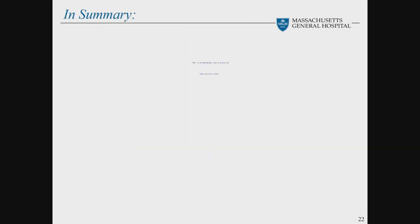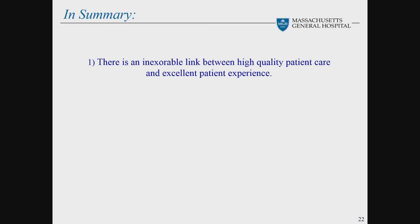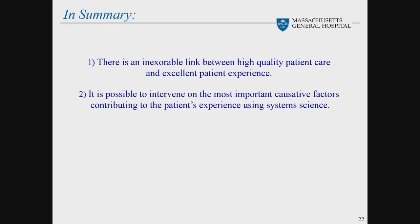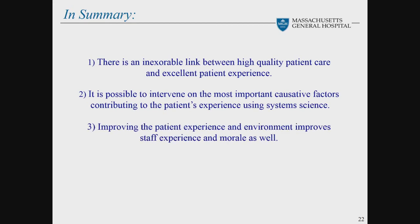So in summary, there's an inexorable link between high-quality patient care and patient experience, or at least we believe that. It's possible to intervene on most of the causative factors using system science, and improving patient experience and environment improves staff experience and morale as well.